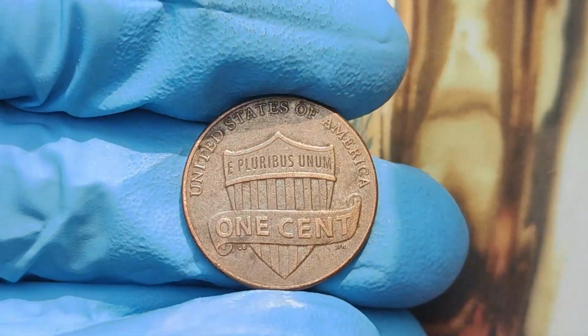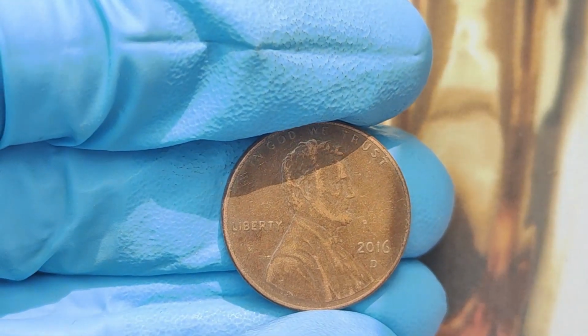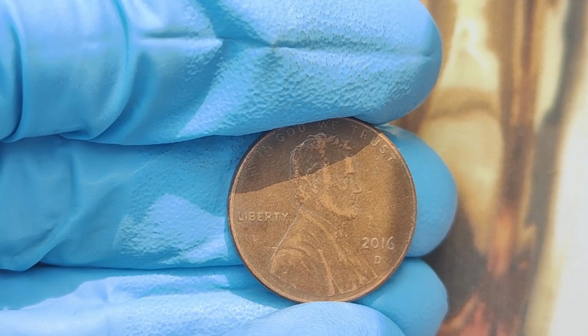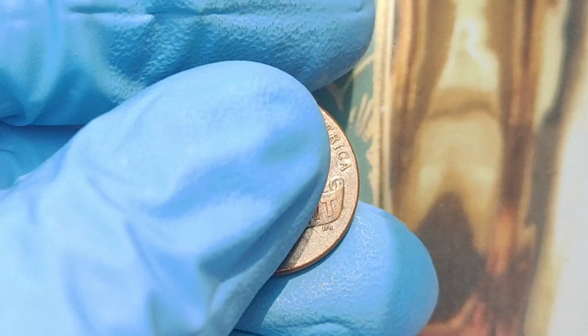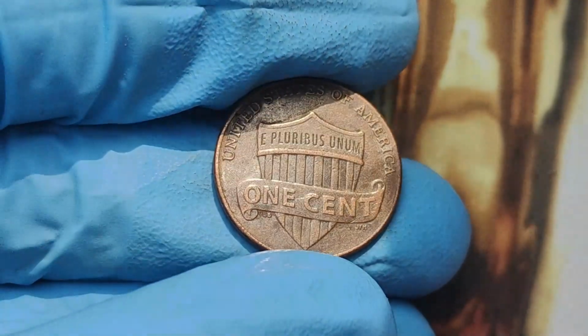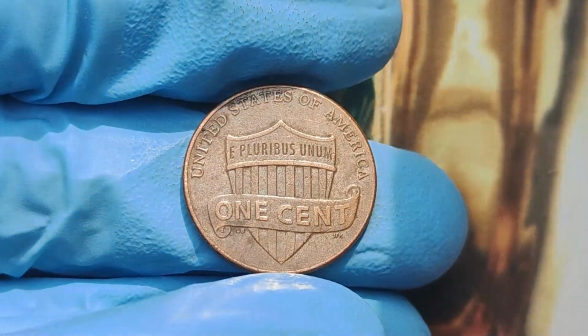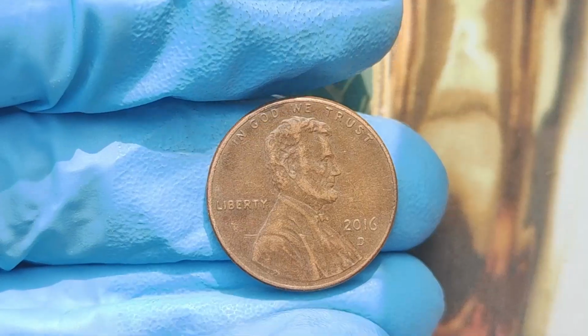Here's what you need to do to spot a valuable 2016 Lincoln penny. First, check the date and mint mark. It should read 2016 D on the front. Next, examine the coin under good lighting or use a magnifying glass. Look for any unusual features like doubled lettering, cracks, or misaligned designs. Even the smallest imperfection could mean big money.